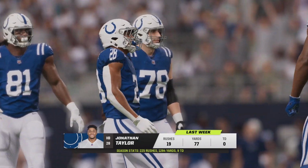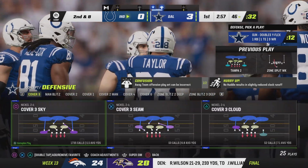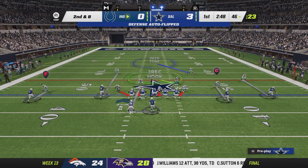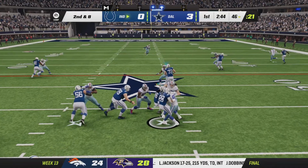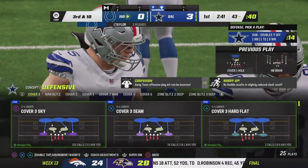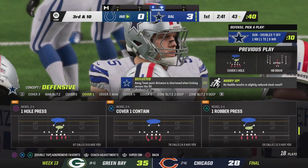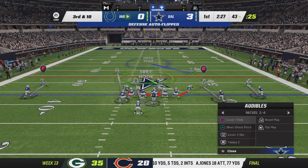These are his numbers from last week's contest: 19 carries, 77 yards. Yeah, he could very well be on his way to a rushing title, but guess what? His offensive line, they're meeting separately because they want that rushing title as much as he does, and they want to make sure they get him there. And they see right through that defensively as he'll be hit and taken down in the backfield. They give those 2 yards right back, and now they're looking at a 3rd and 10.